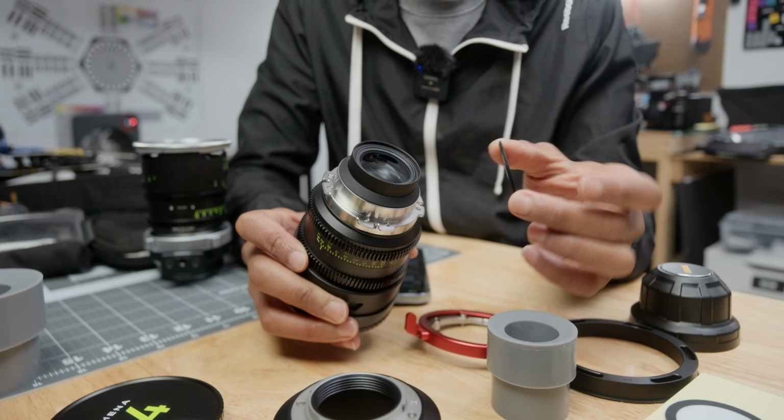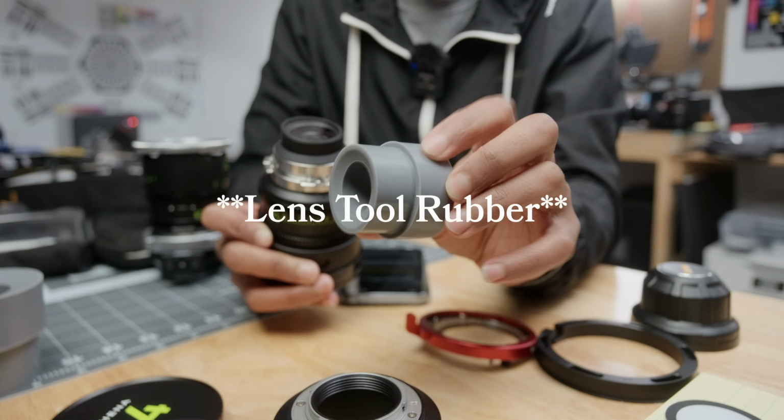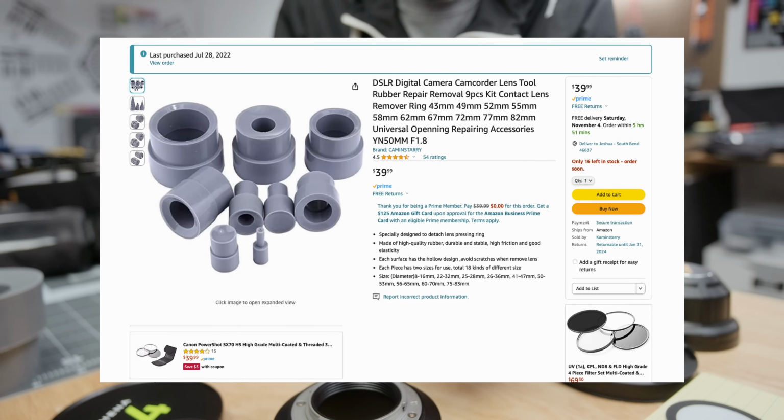That'd be interesting, but there's that option there. And if you're wondering what this is, it's just a vacuum rubber. You can get these off of Amazon, whatever. I got a whole pack because there's something else I need to show you.